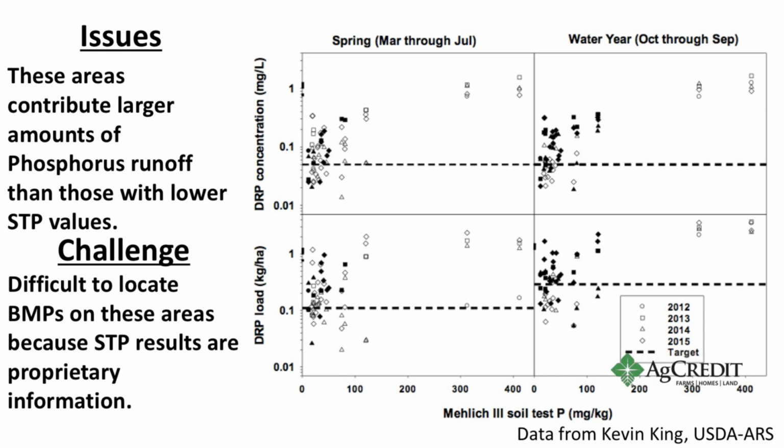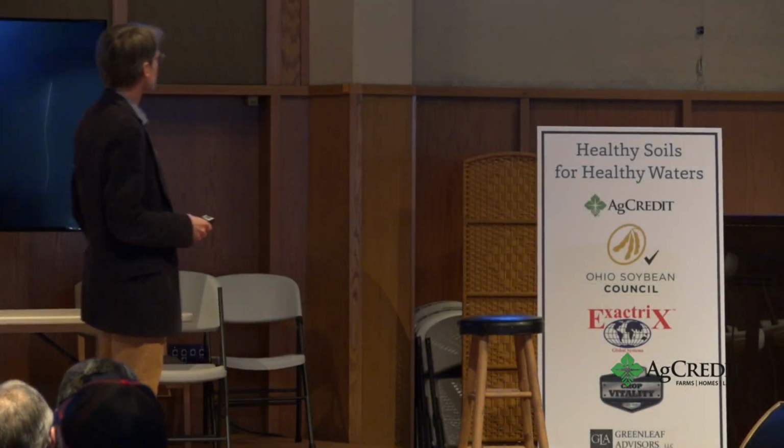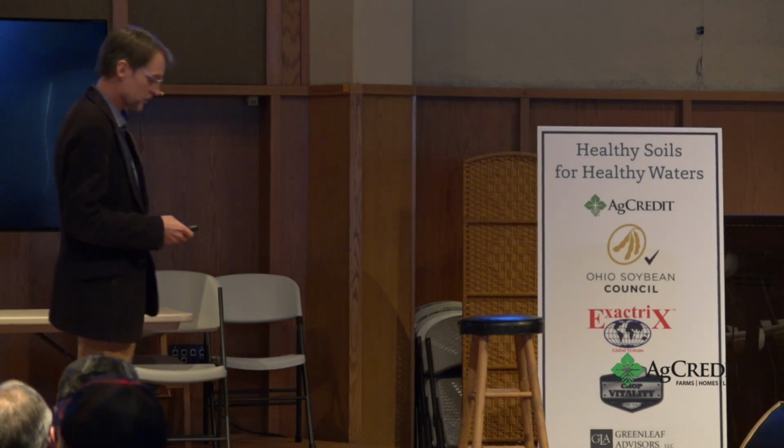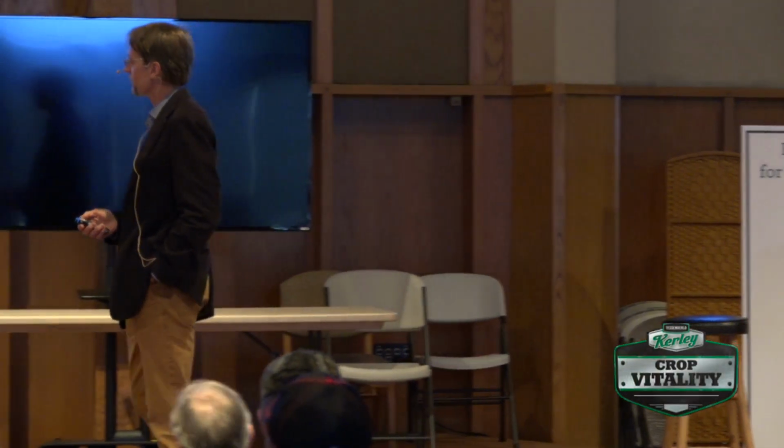edge higher, okay? If you look at the bottom part of that graph, that's the DRP load, and you see the same trend there. So once you move past 100, there's a bit of a threshold there. You see that that DRP load is above 100 kilograms per hectare. So we know that these areas contribute, on average, more phosphorus than areas with lower soil test phosphorus.